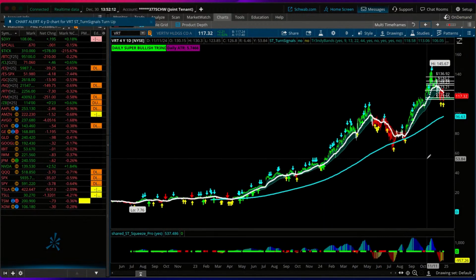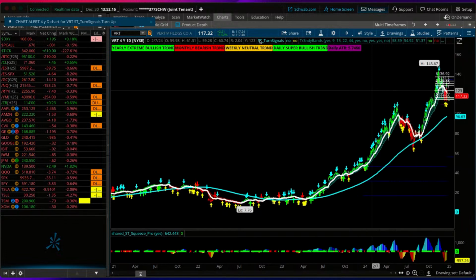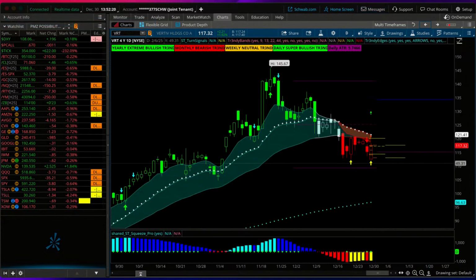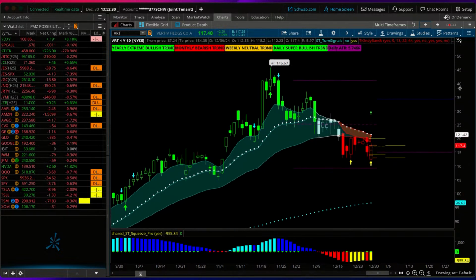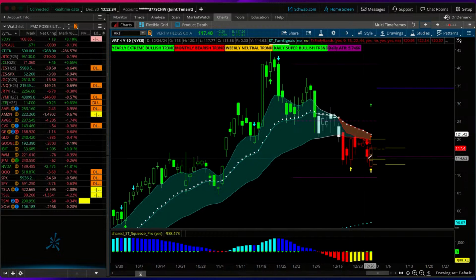If you're planning to be in a trade for a month, I like to use the daily chart and I like to use our monthly trendy edges. So let's take a look at that from a January. This is a future edge right there at or about 115.